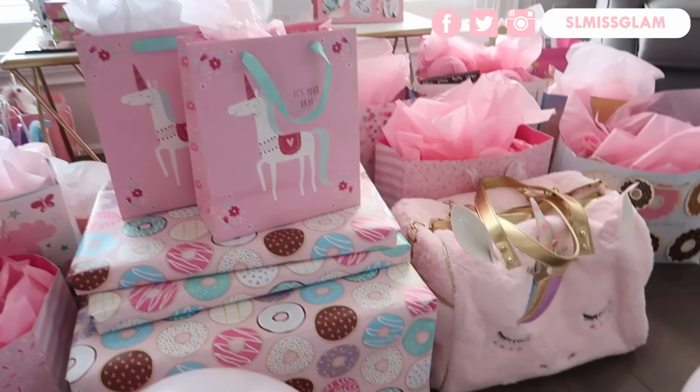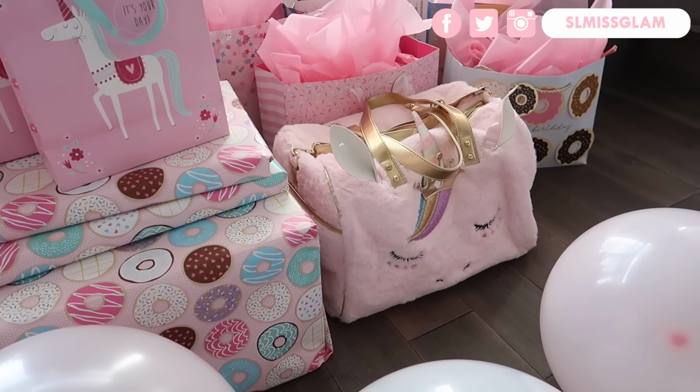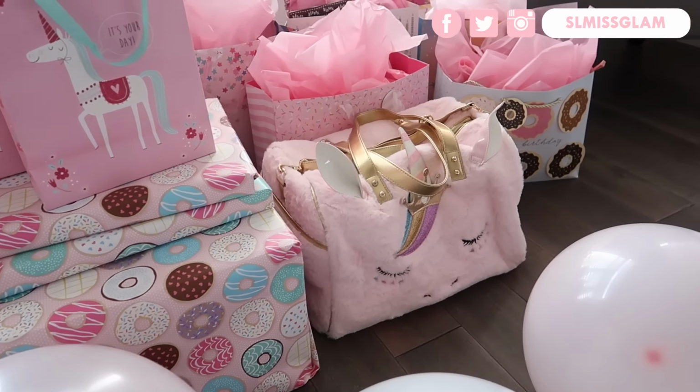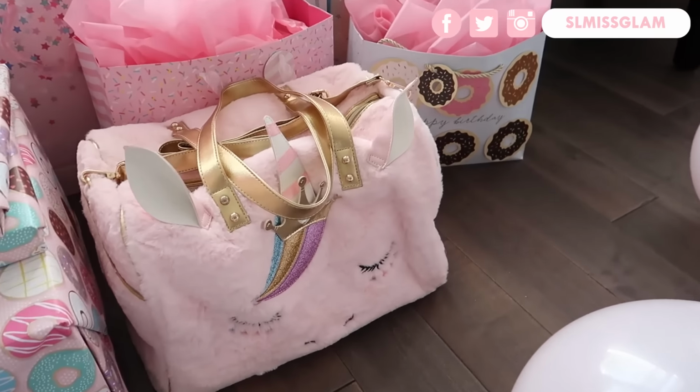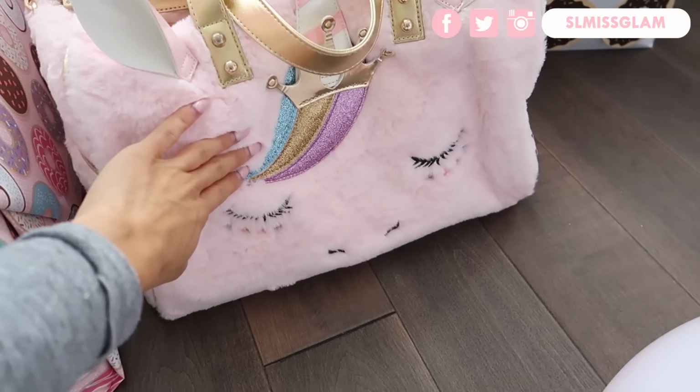So that's a really cute little bag right there. I also found this the other day. I'm so excited about that because they love playing with our diaper bags. So I thought they could play with this one since it's so much bigger and it's actually a unicorn. How cute is that? So me and my mom found this at Marshall's the other day.